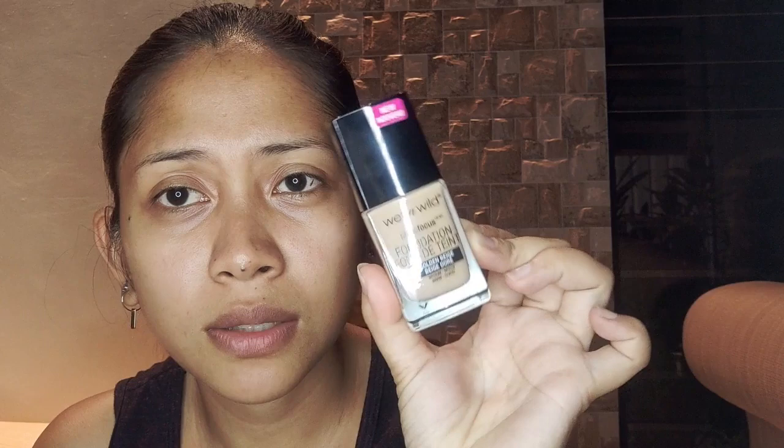Ay, hindi ko pala na-explain. Ito rin, yung Wet n Wild, yung first batch ng mga makeup ko. Itong Wet n Wild Photo Focus Foundation. I haven't tried this one yet, so I'm trying this one out. I don't know if okay siya sa skin ko. We're going to find out later.